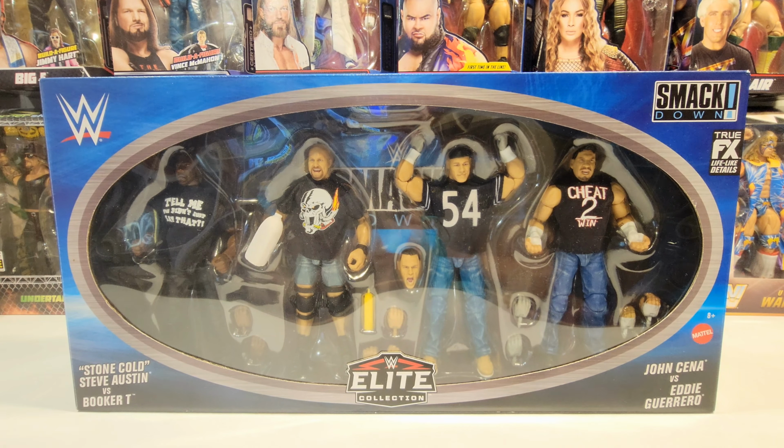And we got Eddie Guerrero coming out of El Paso, Texas. John Cena weighing in at 251. Eddie coming in at 220 pounds. 6'1" for Cena, 5'8" for Eddie.